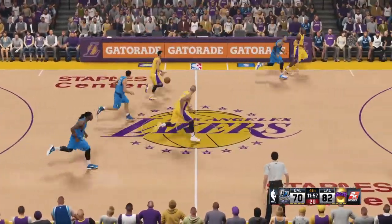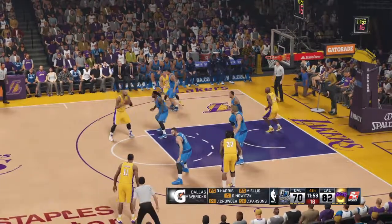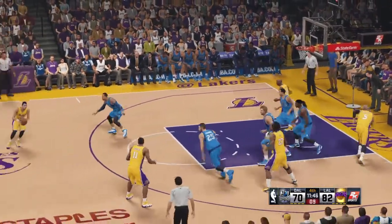Lakers leading by 12. On the floor for Dallas starting the fourth quarter here, Monte is the 2 with Parsons playing the small forward. Nowitzki is out there with Jae Crowder. And it's Harris in at the point guard. Now here's Lynn.